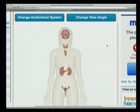We also have the adrenal glands, which are just above the kidneys. And of course, part of the endocrine system in the female are the ovaries and the uterus, and in the male are the testes, the gonads. So it's a very important system, very connected to the immune system, and very important and connected to the neurological system.